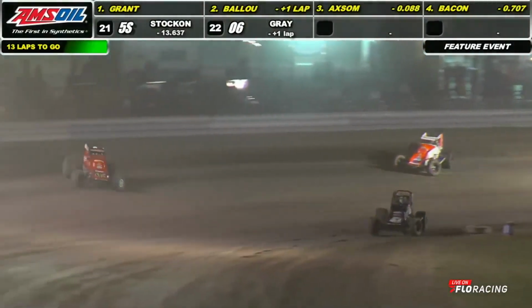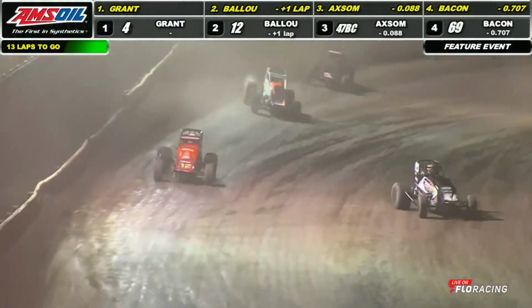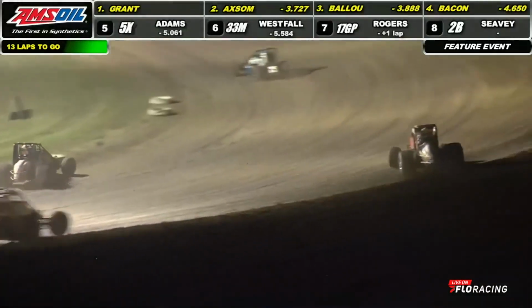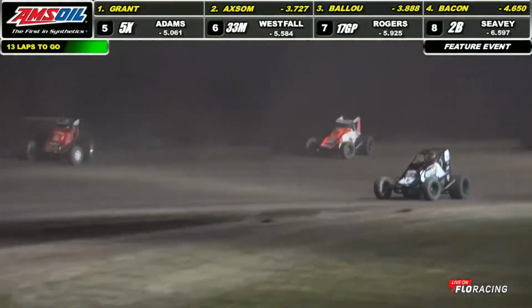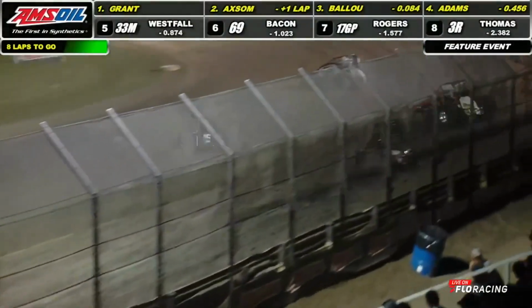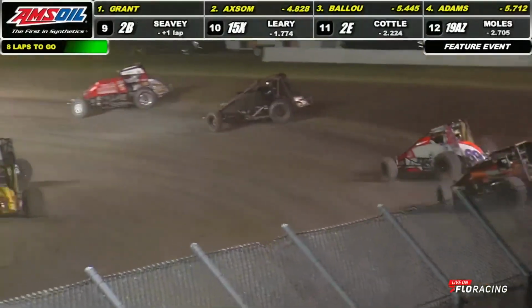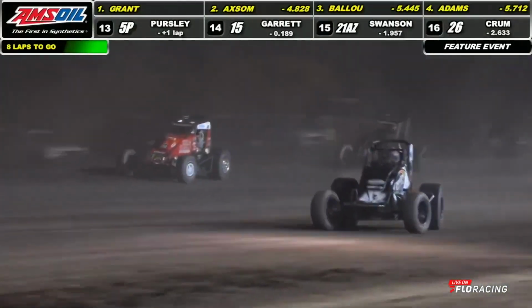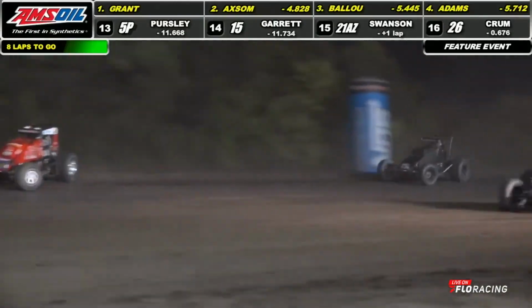So he kind of follows in the tire tracks. Emerson Axum. Axum had to make an avoidance maneuver on a tire. That'll cost him a little bit of time, but he still maintains that P2 spot out ahead of Robert Baloo. And Westfall is right there in the 33M car, puttering around the bottom. Right on the back bumper of the 06. Look out, clipped the tire that time for the 33M.